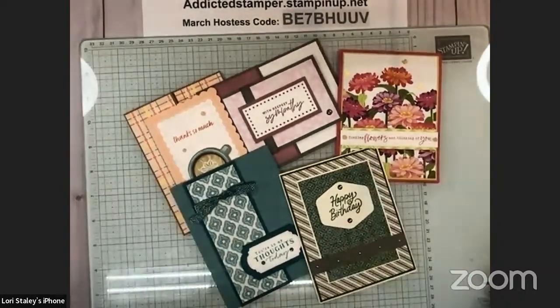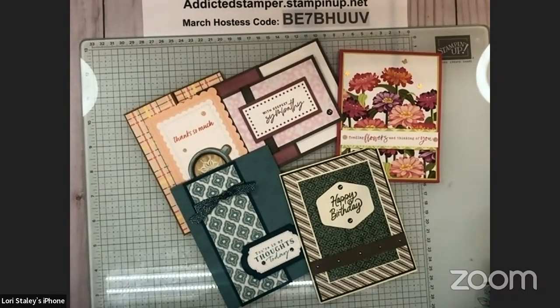And here we have March is just cards. So this class is free with a minimum $35 product purchase. If you're long distance, there's a $4 postage charge to get the cards to you. And if you place a $50 product order, you will also receive a pack of embellishments, which this month is the petal pink and pretty peacock gems.